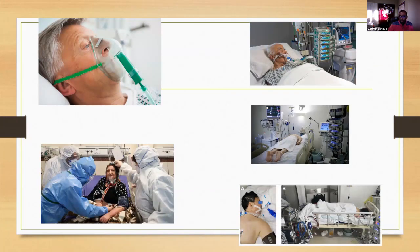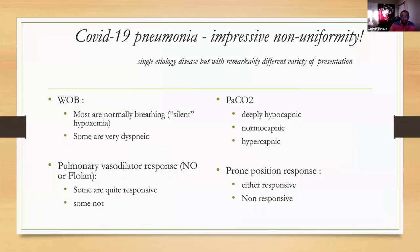Again, the patients have a very wide variety of presentation. Somebody sitting like this, watching TV, just looking fine, his sat is in the 80s, to someone here, progressing to the point maybe soon to be intubated, somebody intubated there, somebody prone, as you see, and the others are on ECMO. So you see all varieties of patients. It's not a very impressive uniformity, what you see. If you see work of breathing, some of them are very dyspneic when they come, some of them are just breathing normally. We call that silent hypoxemia.